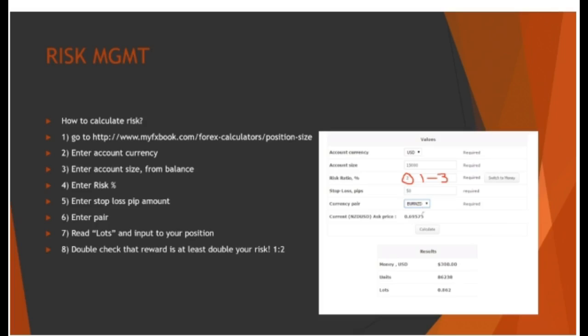After you enter that information, what you want to do is click Calculate, and this is going to show up. This is what you're going to use. Now, we opened the broker yesterday, so I'm only going to refer to what you will see from the broker you opened yesterday, which uses lots. When you enter a trade for a $15,000 account at a 2% risk with a 50 pip stop loss on Euro New Zealand, you're able to invest 0.862 lots. This is going to be different for everybody's account based off every single number here. This lot size amount is what you're going to enter in your brokerage.